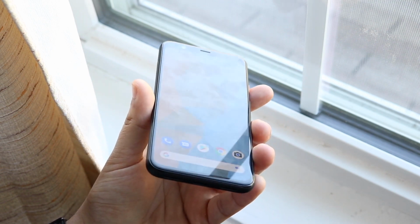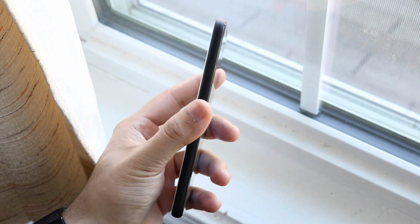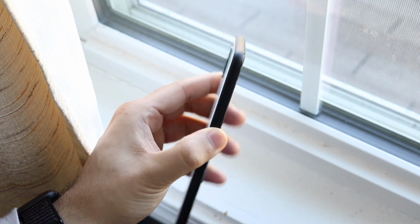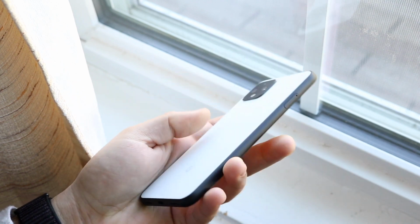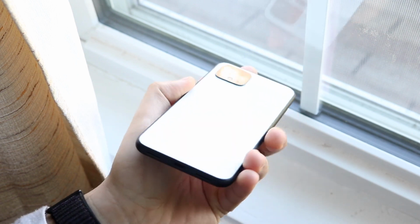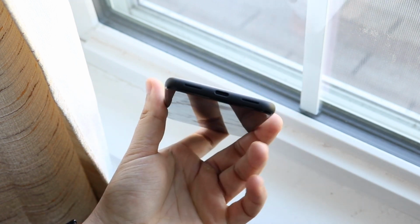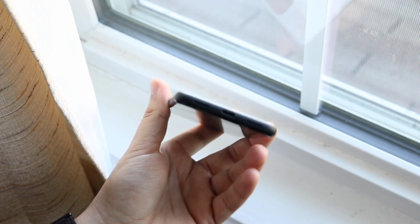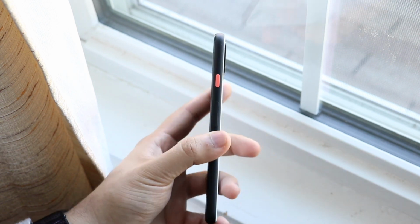It does have that kind of standard notch up top. It's not really a notch though, it's just kind of like a standard bezel, and surprisingly it doesn't make the phone feel or look really weird. It kind of looks decent in my opinion. I think this looks far better than the ugly notch they had on the Pixel 3 XL, but it is what it is. And the panel is good. You do have that 90Hz refresh rate, which is a really cool feature.